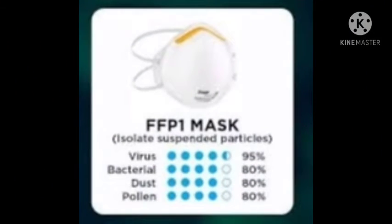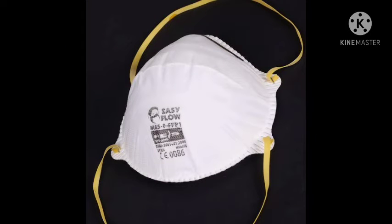The FP1 mask. These masks cover the nose, mouth and chin and may also have inhalation and exhalation valves. They protect against the inhalation of particulates and isolate suspended particles. They also show similar resistance to the surgical mask and suspend 95% of virus, 80% of bacteria, dust and pollen.